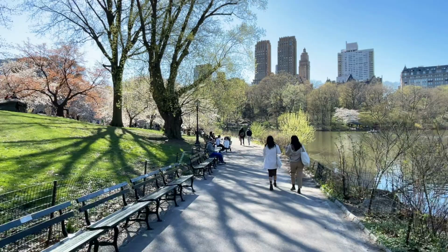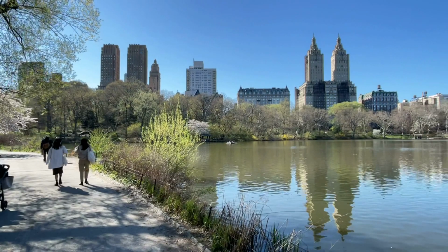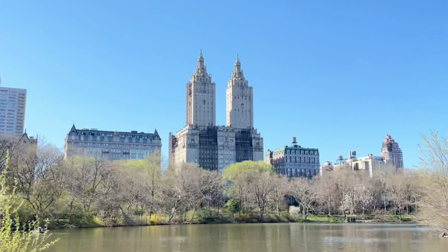And as you see, as we panned around to the other side of the park over this way, we started on the east side of Manhattan. This is the west side of Manhattan now. This is Central Park West over there. And that two-tiered building over there, that's the San Remo. Beautiful luxury apartment building. Opened in 1906, I believe.